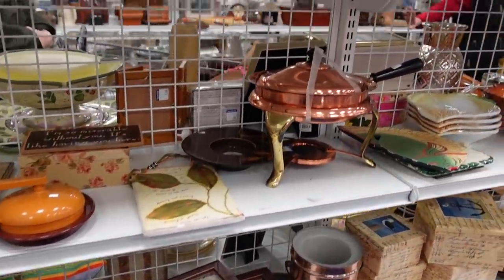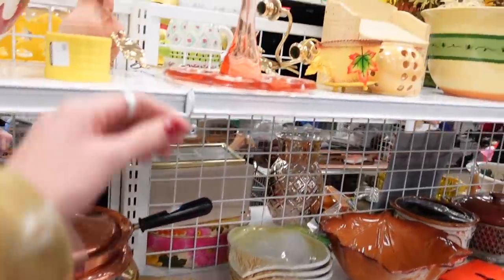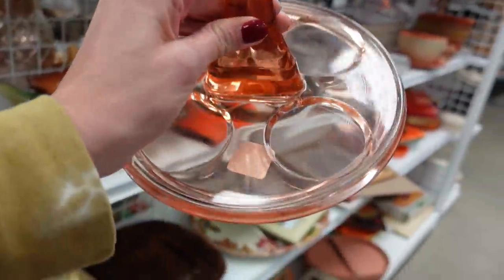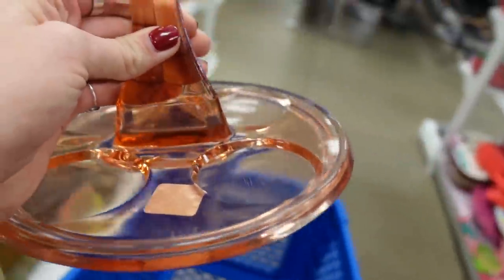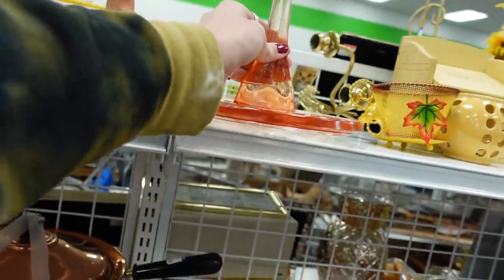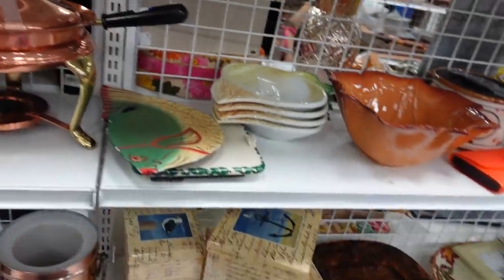Well, the Goodwill was very crowded today, but you can see I went straight for the orange aisle and I found this pink depression glass caddy. Unfortunately, it was missing the little cups that would have gone with it. I'm assuming they would have been cups. And so I did leave that behind on the shelf.